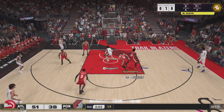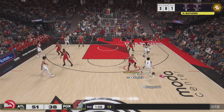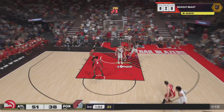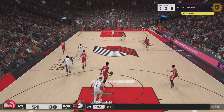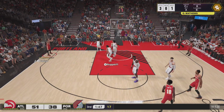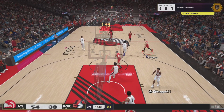Thank you. They double him with Matthews. 2 minutes remaining in the third. Back to Thibault. There's the triple. Gay with the rebound. Atlanta leading by 13. 3 from Matthews. Another 3 for Atlanta.